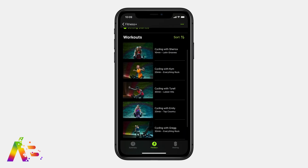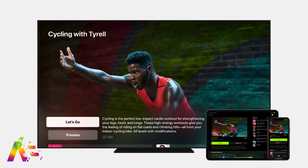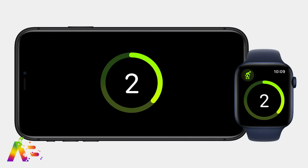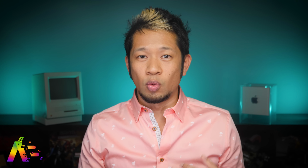But there is one caveat. If you do this, the classes will play just fine on your TV, but the real-time metrics from your Apple Watch that rest in that top corner, they will only be displayed on your iPad or iPhone and not on the big screen TV you're working out on.